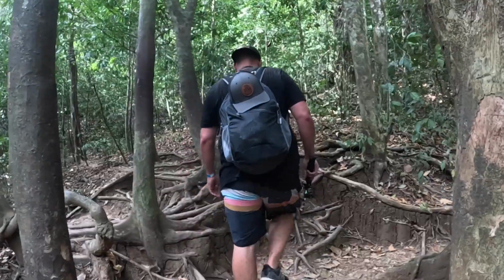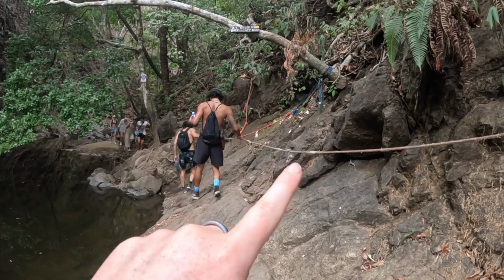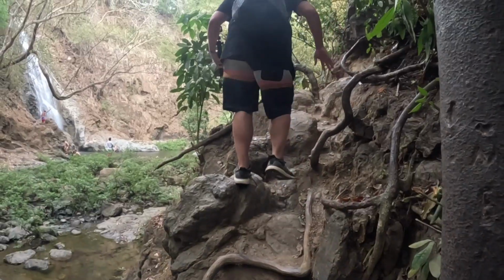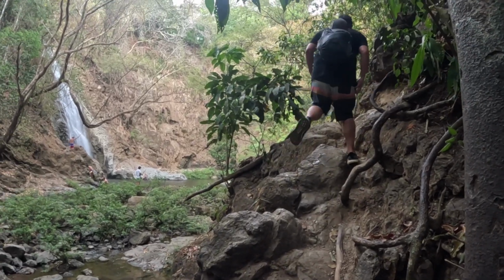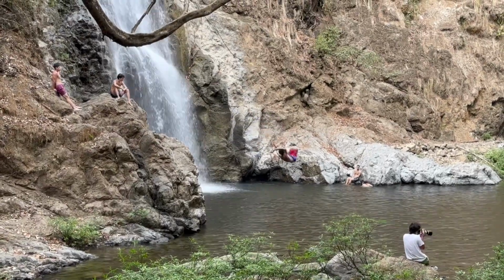So if you're looking for some footwear to bring to Costa Rica, I'd recommend getting something like this. And look right here, they even have ropes that you need to hold on to for safety to get across. Look, it's right there. It looks so beautiful. There's actually some guys up on this cliff right here. Looks like he's gonna swing out on this rope swing. Here he goes. Oh, with the front flip?